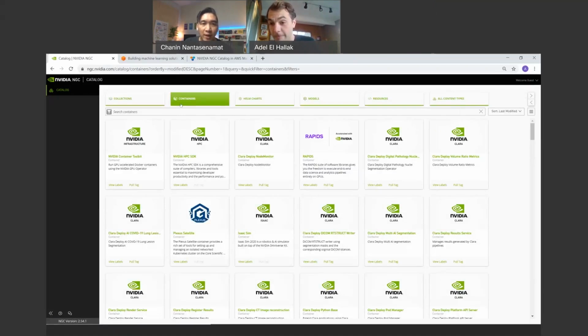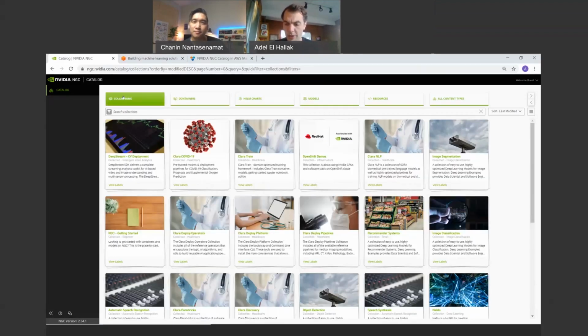But Chenin, guess what? We quickly realized that containers weren't enough. Typically, when you're building a machine learning or deep learning workflow, you have an entire workflow that spans everything from the data engineer, the data scientist, the developer, to DevOps. And if you're working at an enterprise or a university, you have to deal with system admins as well. So we started looking at their overarching workflow. We quickly realized that people don't build workflows with just a container or a model.